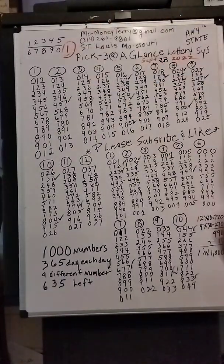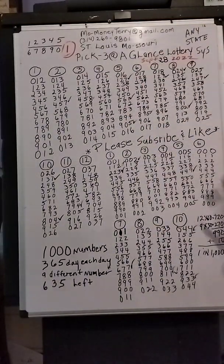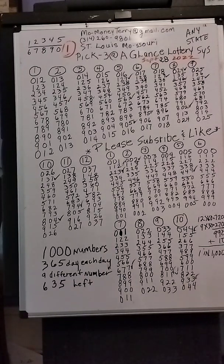This is your monthly sheet. You can see everything at a glance, what's going on for the month. All right. And how do you get the 1,000 numbers out of this, though? A man asked me. He said it was impossible. And I guess it was for him, but I thought it was for me too, but somehow it worked out. That's all I can tell you.